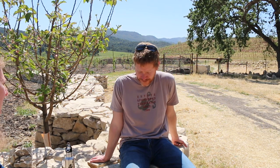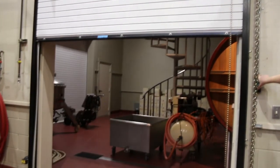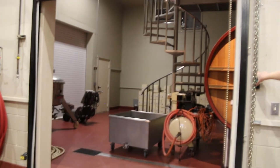Sure. The barrel room. I know a lot about it, but can you tell us a little bit more about why that's so unique? I mean, the other people aren't using the foeders and other things. So when you're figuring out how to age the wines you want to age, you're basically trying to decide how much oxygen do I want to give them and how much oak do I want to give them.